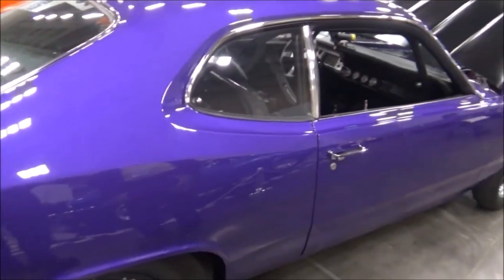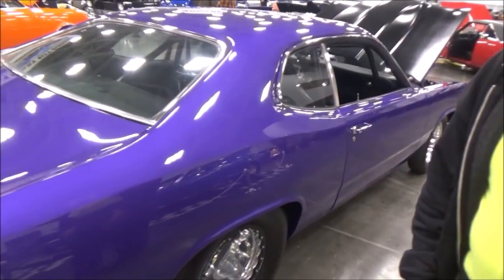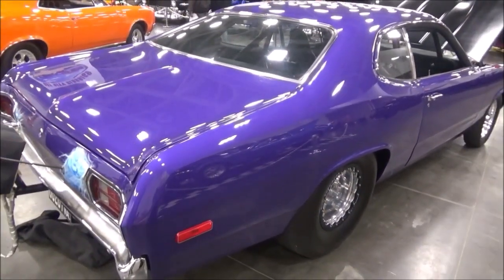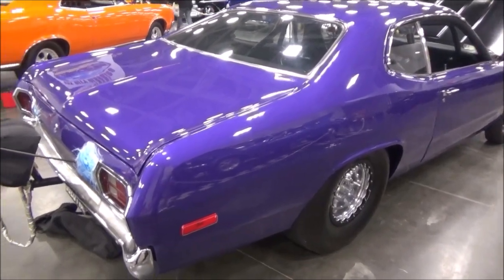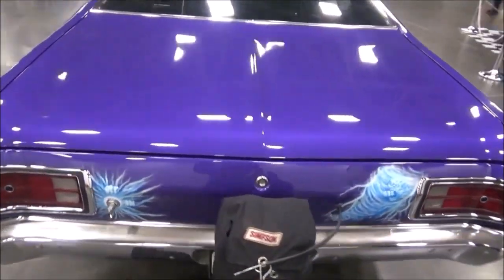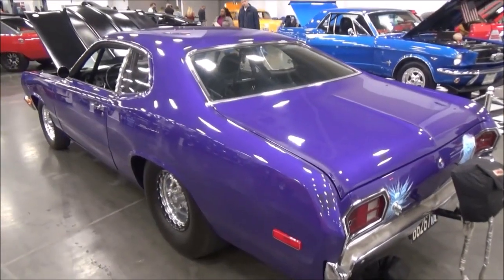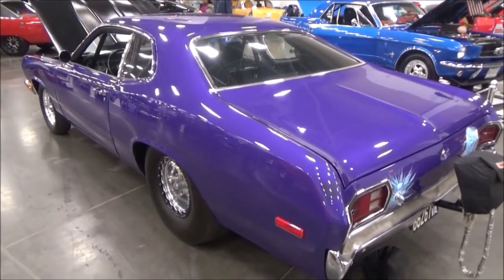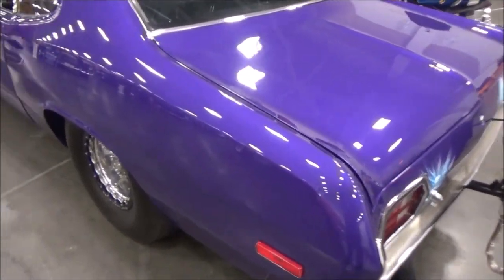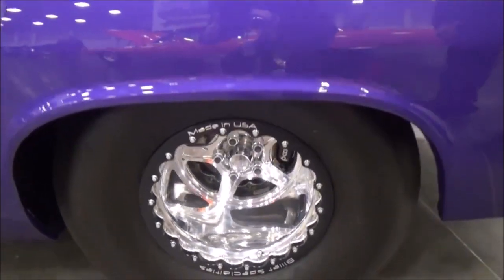Just got it back on the road in July. It was two years and two months. Who did the paint? CDS in Manassas, Virginia. Yeah, very nice. I was deciding whether to go with a dark blue pearl or the purple, and I said, well, my first one was purple, so yeah, thought I'd go back with that.